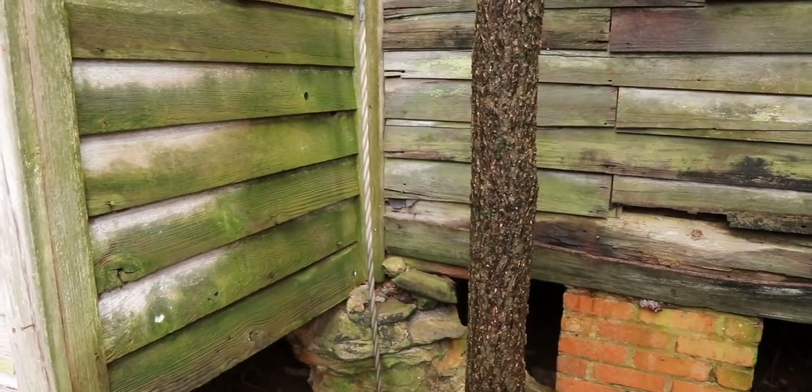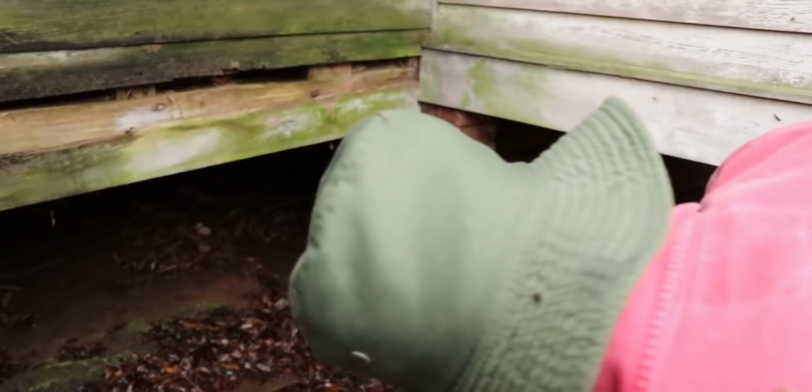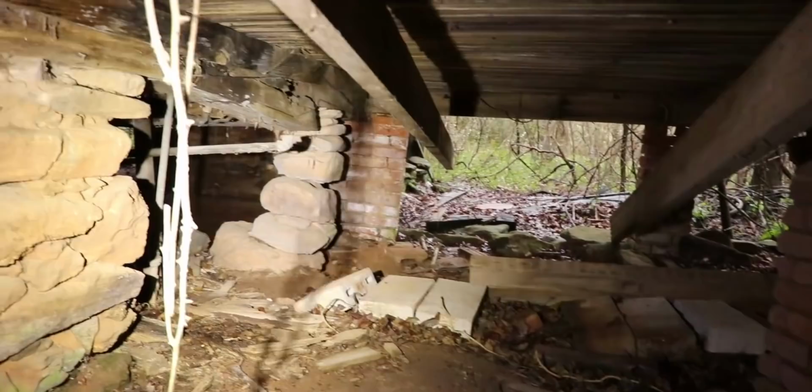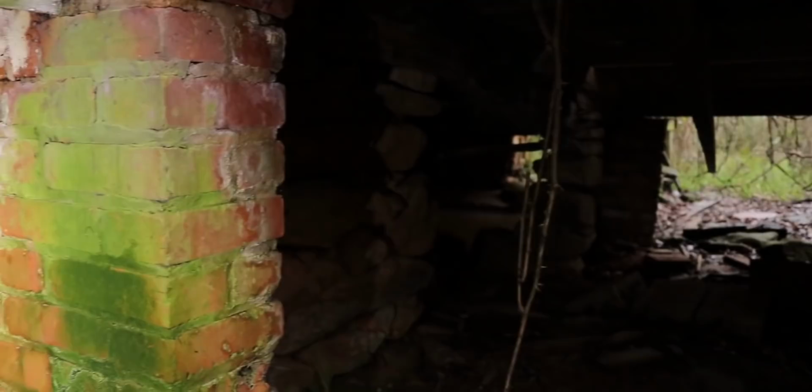All right, well, I'm going under. And look at that big pillar right there. You know what? Look at that big pool of water. It looks like it's some type of a reservoir. Can you see it from where you're at? Yeah, I do. We might get a closer look on the other side, but it looks like a pool right there, doesn't it? It does.